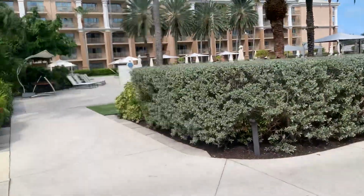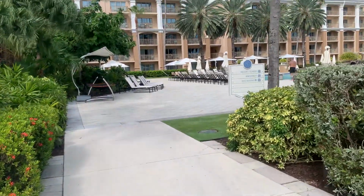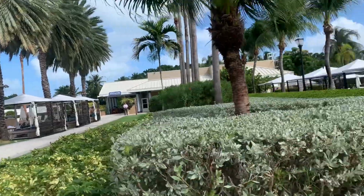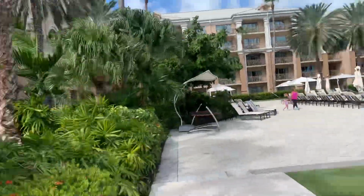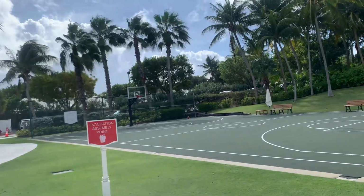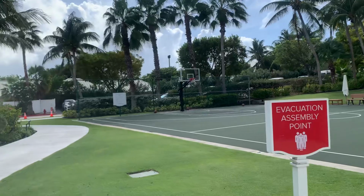So just to show you a little bit, this is the back area of their hotel, not at all the front. I'm putting my camera up kind of high, of course, to give people a little privacy here. So yeah, this is the back of the hotel.